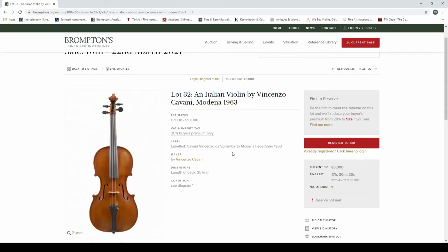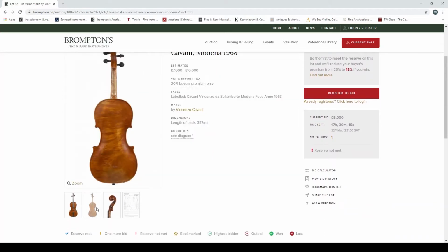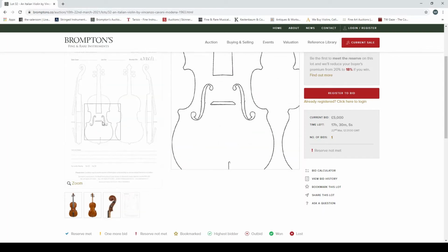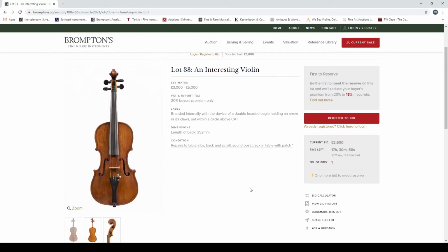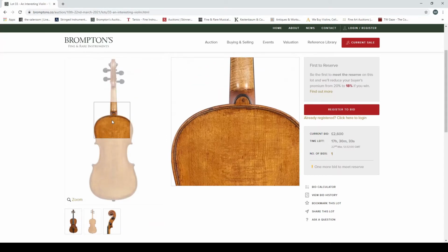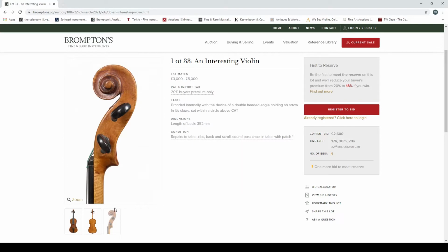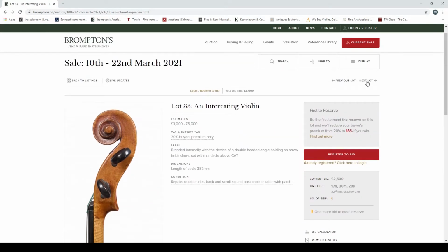An Italian violin by Vincenzo Cavani, Modena, 1963. Number of bids 1. Length of back 357. Interesting. I do forget now if we've seen some of these before. The name sounds familiar. An interesting violin, my favourite. Branded internally with the device of a double-headed eagle holding an arrow in its claws, set with a circle above. Repair to table, ribs, back and scroll. Some post crack in table with patch. Okay, so that's interesting. There's a neck graft. Oh, someone's interested in it. 1 bid. And I think reserve is not met.